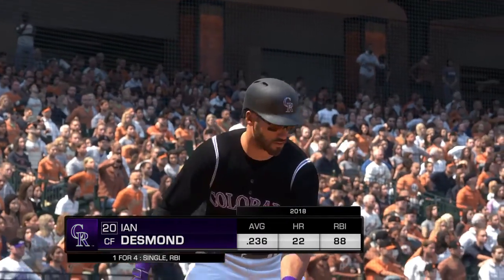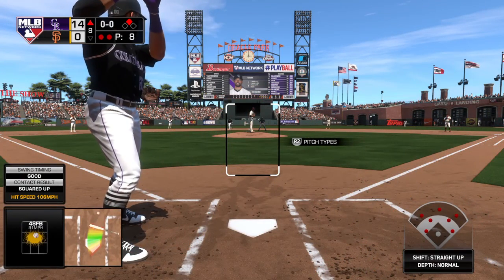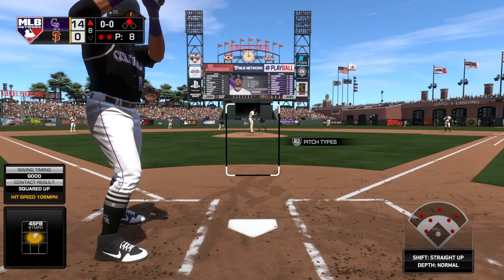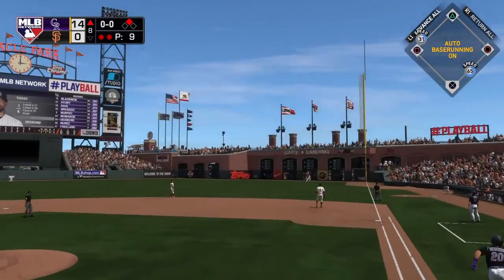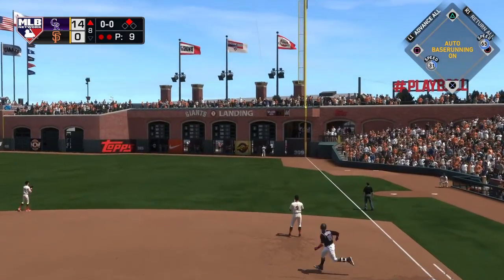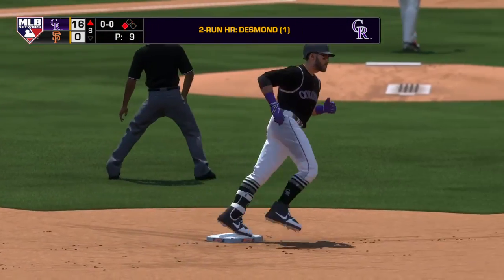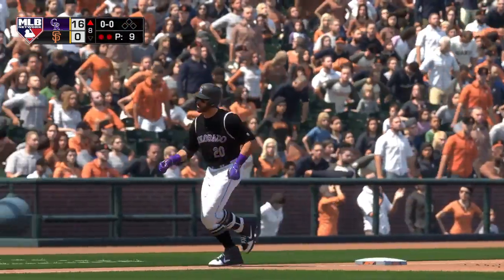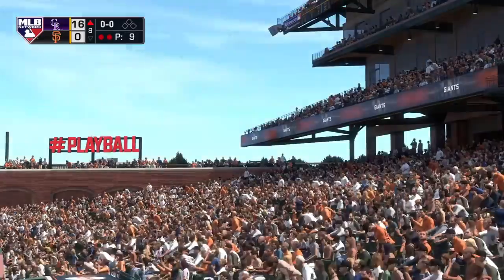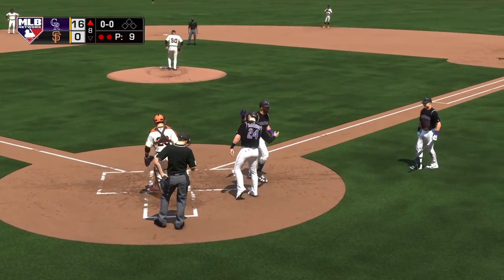Digging in, Ian Desmond. He's 1 for 4 for the game. First offering on its way. Good opposite field power here, taken high and deep to right. Looking up, Dugger. Booyah! A 2-run shot that time for Ian Desmond as they just continue to pour it on here.